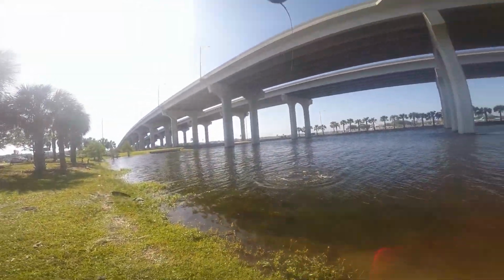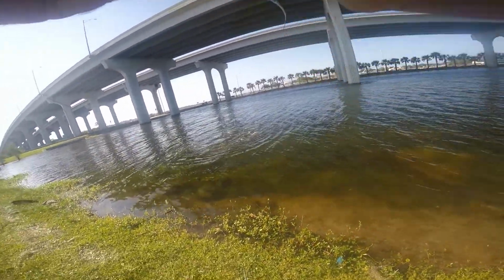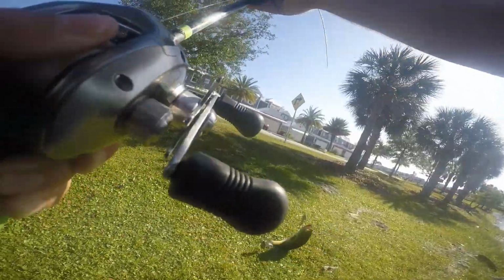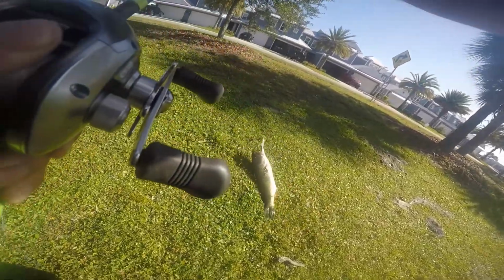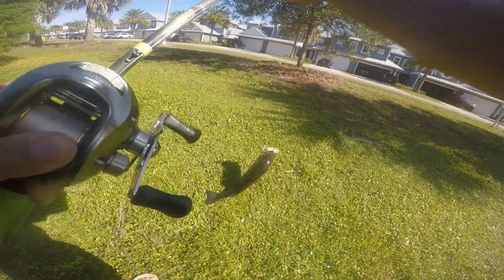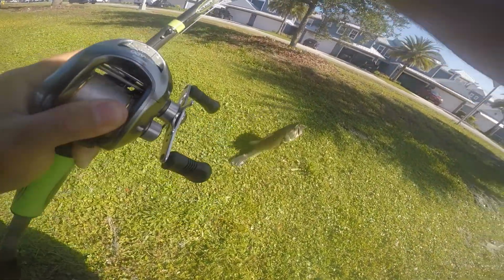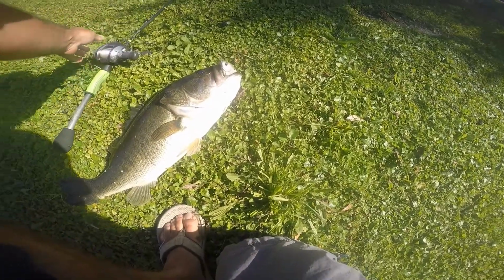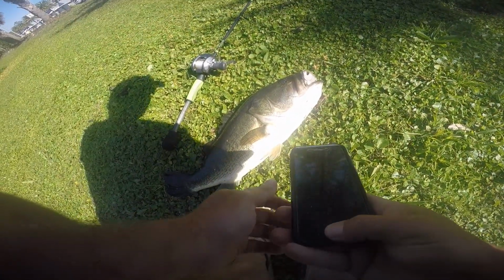Oh my god, guys, it happened again. Of course, as soon as I turn off the camera, I get another one, and it's a freaking monster. Oh my god. Oh my god. And I don't have a scale. That's okay, because I know it's not my biggest bass, but oh my god. On the Mike Buka. Look at that monster. On the Mike Buka.